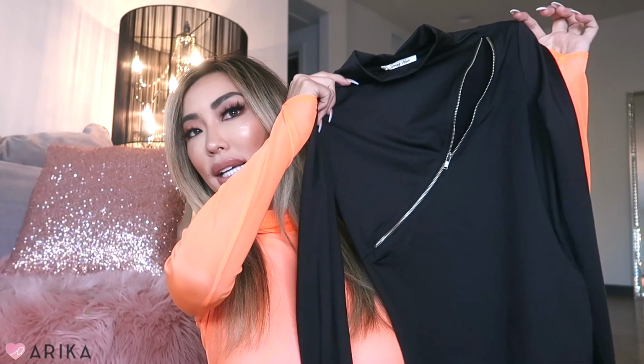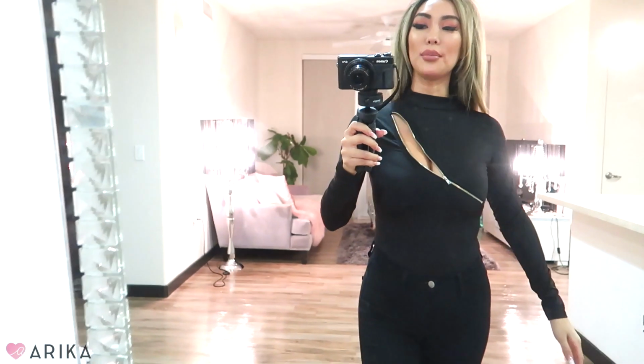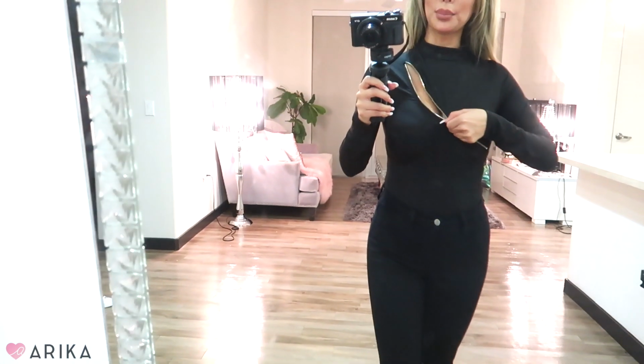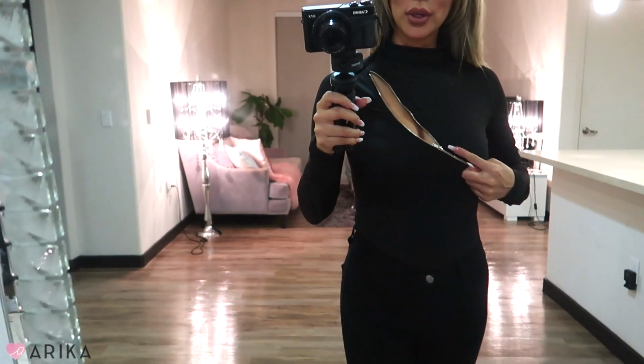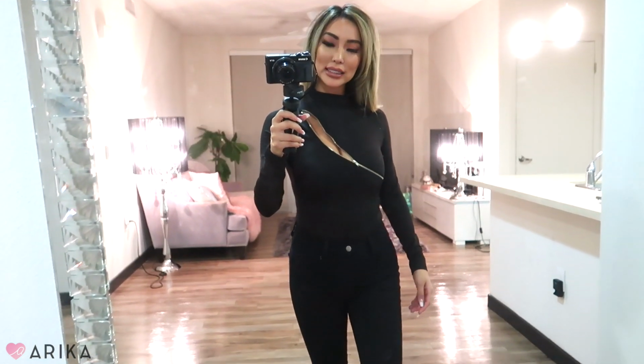The next item is this really cute black bodysuit. I really love this zipper opening. I probably wouldn't wear it all the way open, but I thought it was super hot. So this is the black sexy zipper bodysuit. You can adjust the zipper however you want it. If you want to unzip it all the way, I wouldn't do it all the way, but I would just do like right here because it just shows a little bit of cleavage and it's very sexy.